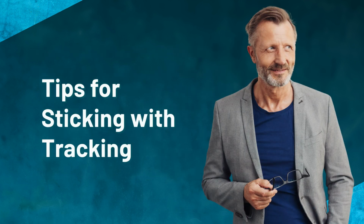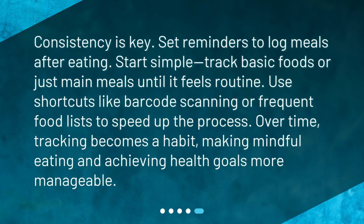Tips for sticking with tracking. Consistency is key. Set reminders to log meals after eating. Start simple. Track basic foods or just main meals until it feels routine. Use shortcuts like barcode scanning or frequent food lists to speed up the process. Over time, tracking becomes a habit, making mindful eating and achieving health goals more manageable.